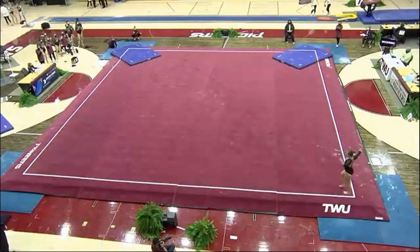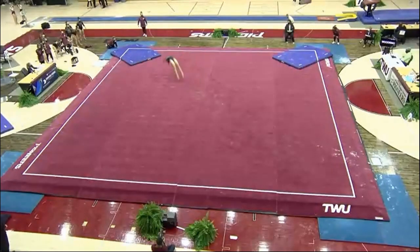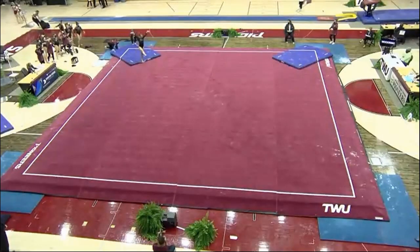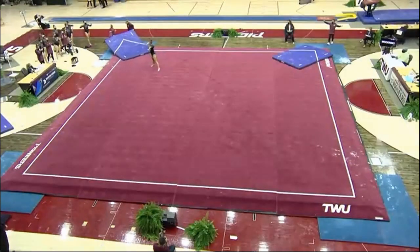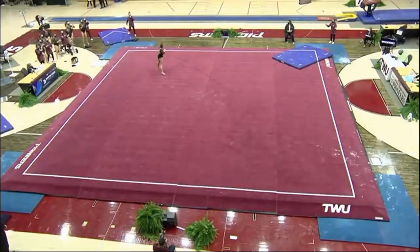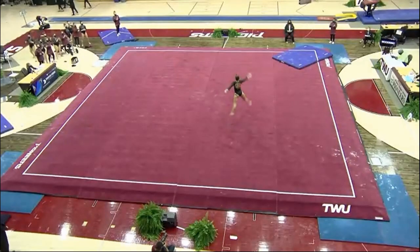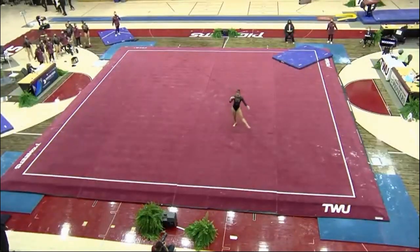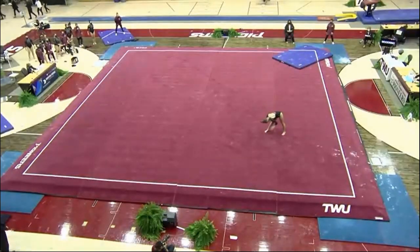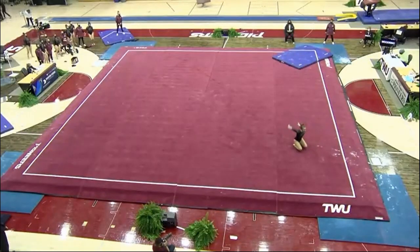A tough landing for Stevens on the beam for Centenary. She had a bit of a bobble as well there. Nice landing for Daisy. Very nice. Great first pass. Hear the team getting into it a little. Yeah, they're copying the same hand movements. They know the routine mighty well by now.